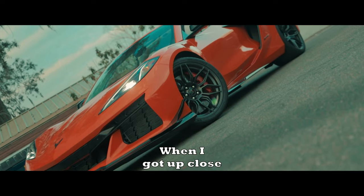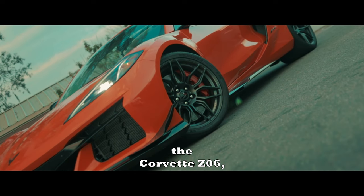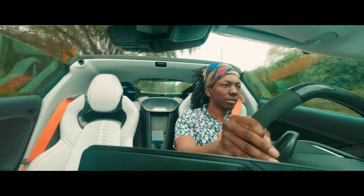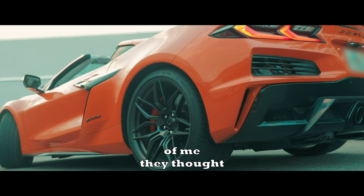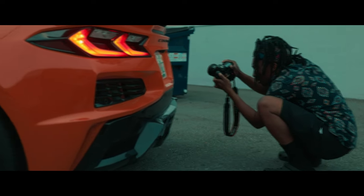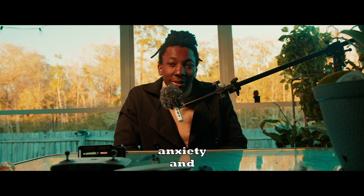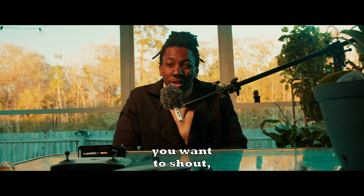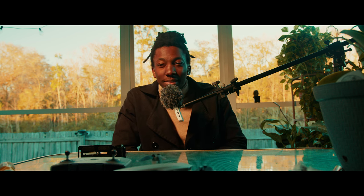That's right. When I got up close and personal with the Corvette Z06, the excitement couldn't be contained. My family, my girlfriend, they all saw a side of me they thought was reserved for mythical creatures. It was a moment of pure, unadulterated joy, a rare break from the usual cloud of anxiety and quietude that follows around me. That's the kind of jaw-dropping, make you want to shout, impact that the Z06 has.